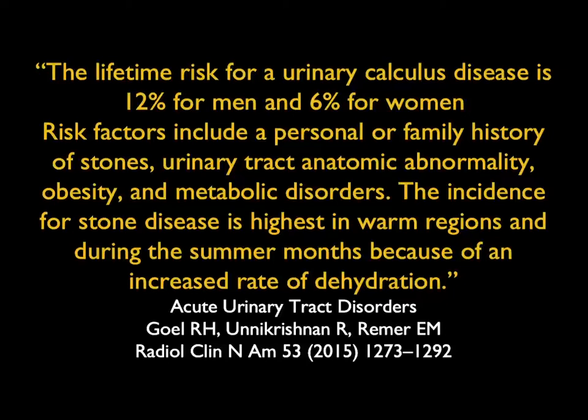In terms of acute processes, GU related, we talk about urinary calculi, lifetime risk 12% for men, 6% for women. There are a number of factors that increase your personal risk, from urinary tract abnormalities to obesity to metabolic disorders. Stone disease is highest in the summertime due to dehydration and lowest in the wintertime. Stone disease is higher in warm climates as well.